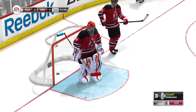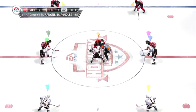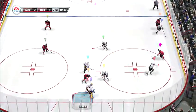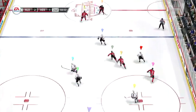Left as the lead is cut to one. Here in this second period, that goal will put them within one, and you got a feeling maybe there's more to come. Yeah, because they're playing their game. They're a puck possession team. They've got a decided advantage in that department. More goals will come. Great save made on a one-timer that he got a lot of.